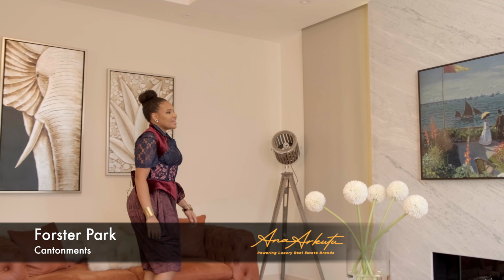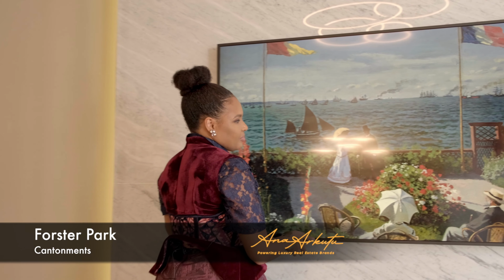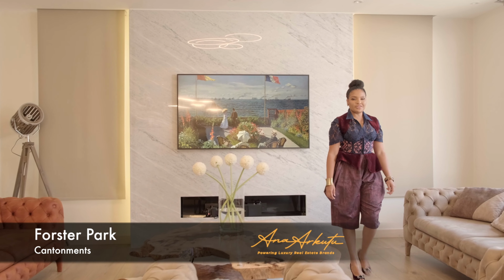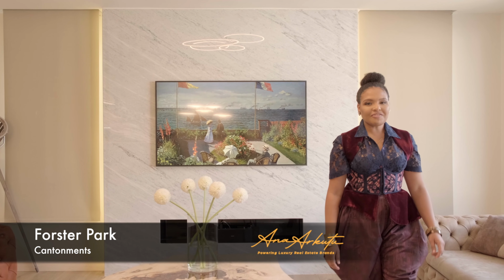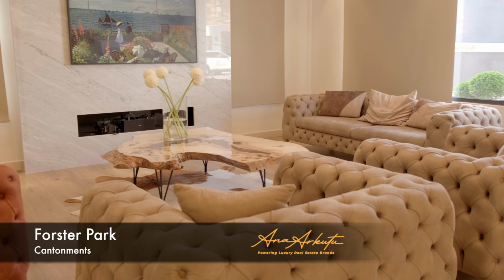Fun fact, your TV doubles as a painting frame. What looks like a beautiful Claude Monet frame is actually your TV. Smart homes should also look beautiful and feel luxurious. With carefully selected and one-of-a-kind pieces, Forster Park perfectly blends luxury with technology.